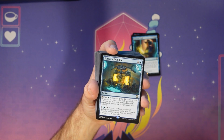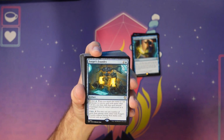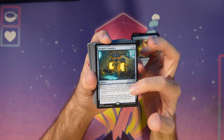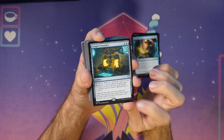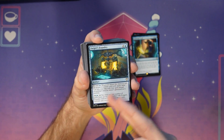Forger's Foundry. So I love when we make 3 mana rocks you want to put in your deck. And this is a pretty neat one for this strategy, where it stores all your small spells that you cast with it under this. And then you get to cast them all again later. Which lets you have a big storm turn, right? Imagine you get 3 or 4 cantrips under this.